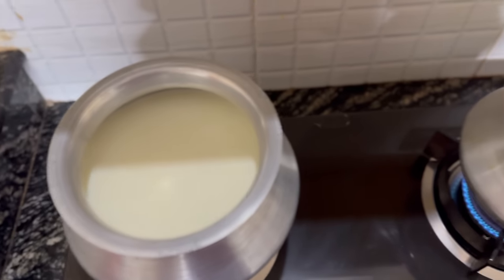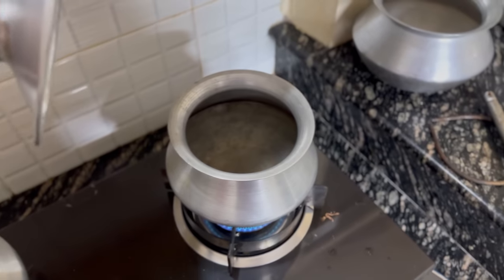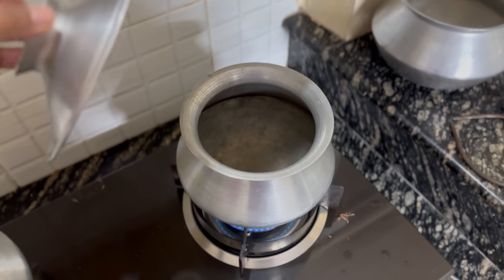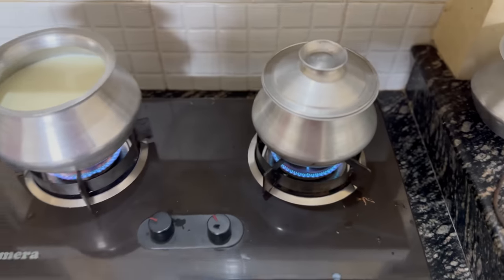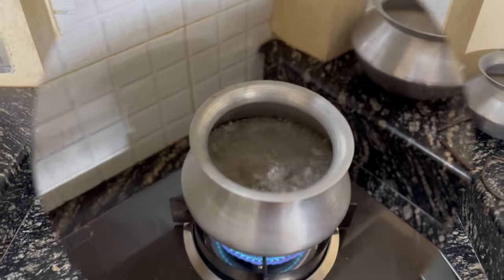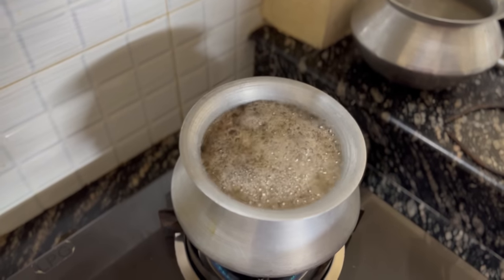While the milk is coming to a boil, we're gonna make some tea. So just boiling some water, and once the water comes to a boil, we're gonna be adding some tea leaves and making a lovely cup of tea. Now the water's come to a boil, we're just gonna add some tea leaves. Ooh, it's too hot.